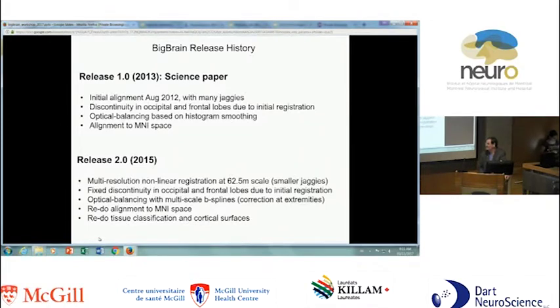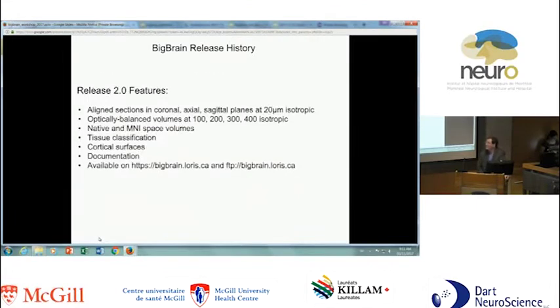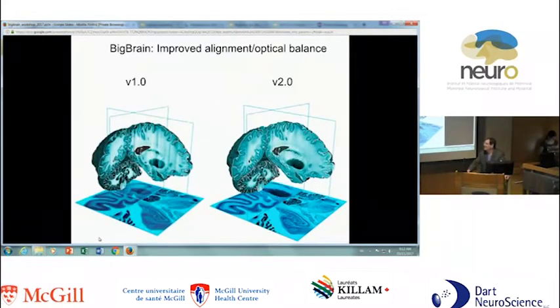And this data was also aligned in MNI space and made available to the community. We've provided it in different levels from 100, 200, 300, and 400 micron resolution, in native and MNI space coordinates, with tissue classification information, cortical surfaces, and documentation to describe what's been provided. A brief comparison: this is the 1.0, and you see the optical striations, and 2.0, those have essentially been removed.